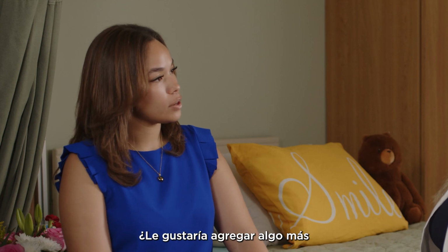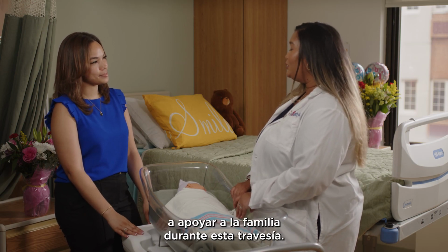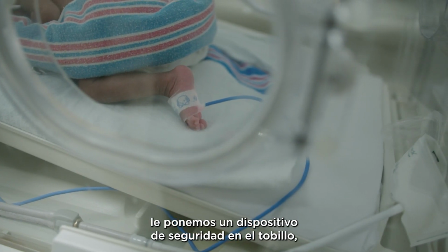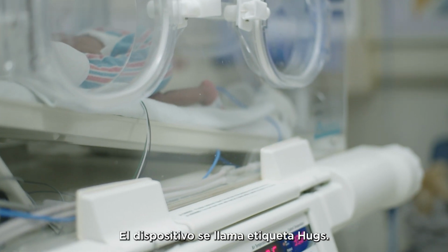Is there any final thoughts that you'd like to share about our mother-baby unit? Yes, we have a team of nurses that are dedicated to support the family during this journey. When the newborn is delivered, we apply a safety infant device on the newborn's ankle, which will lock the unit if the newborn gets close to any of the doors. It's called the HUGS system band.